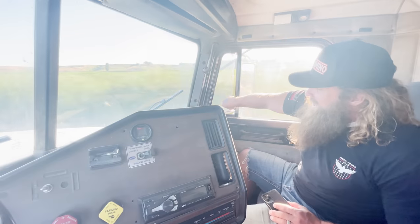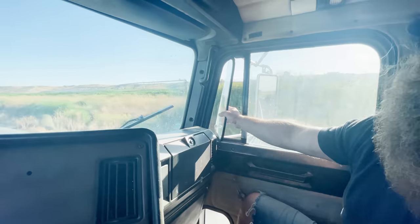Hey guys, check it out. Wing windows. Best AC ever invented.